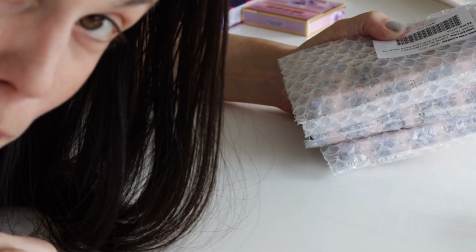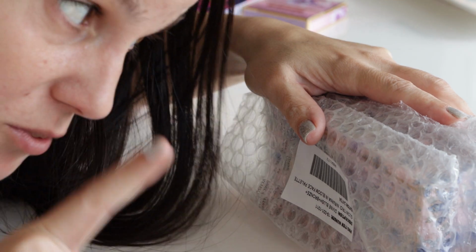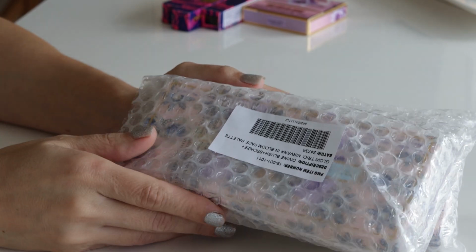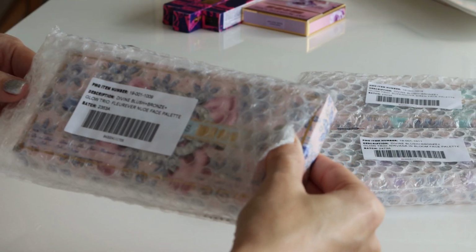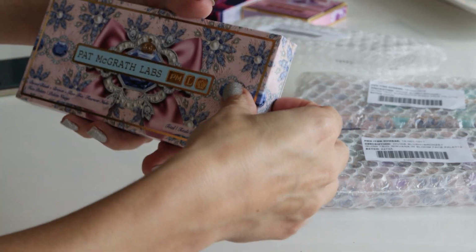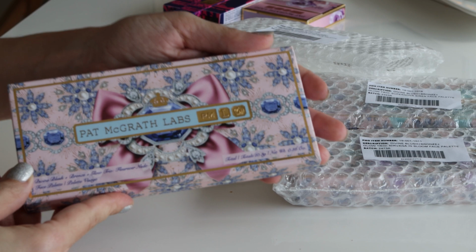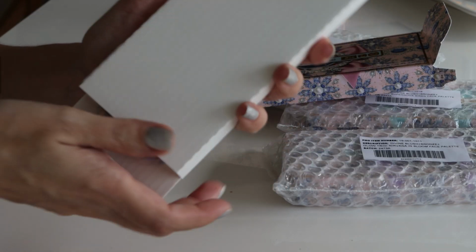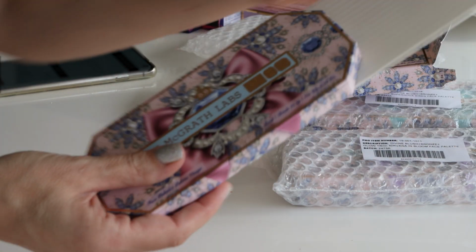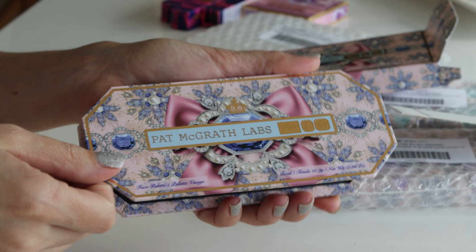And now let's open the face palettes, and I will start from the lightest to the darkest one. The first palette will be the lightest one, which is Fleur Nude Face Palette, if I pronounced that correctly, I'm not sure. Again, we have the same design of the packaging. It's packaged like this, and again, it has those edges in here. So this is how it looks.